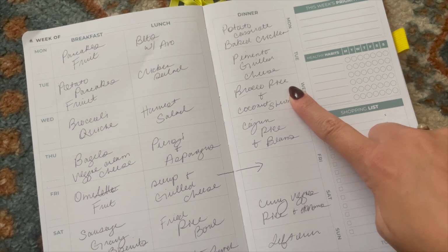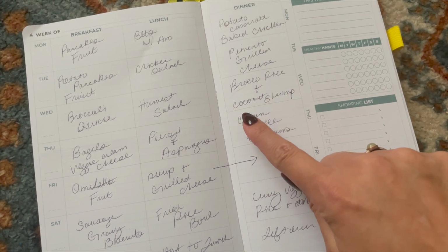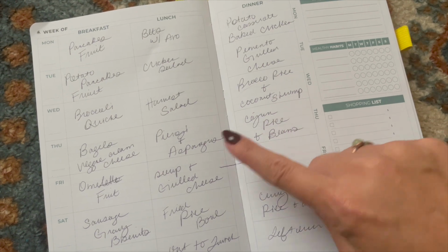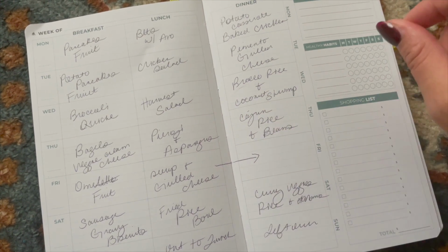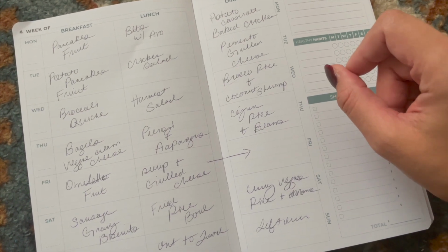And then we're going to do that broccoli rice. We'll probably add more rice to that because it was such a small portion. And we're going to do coconut shrimp with homemade cocktail sauce. I just do horseradish, ketchup, lemon juice, a little bit of salt and pepper, and mix that together.